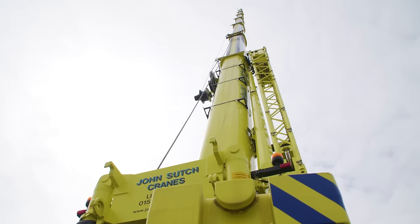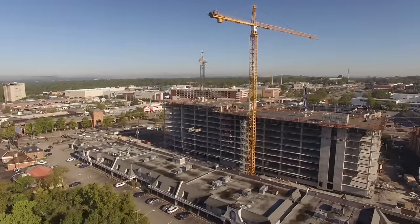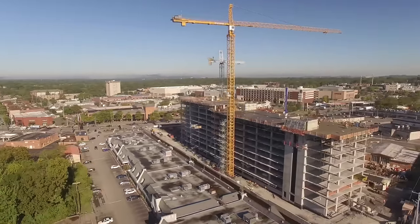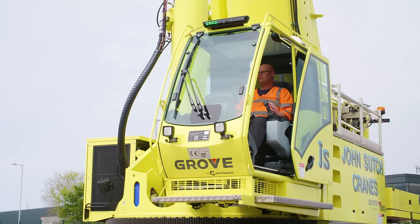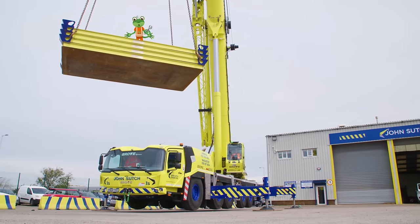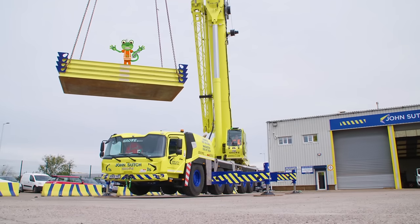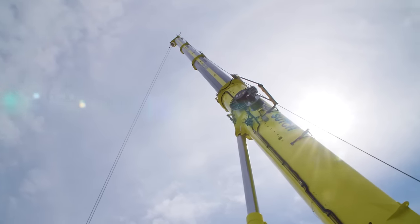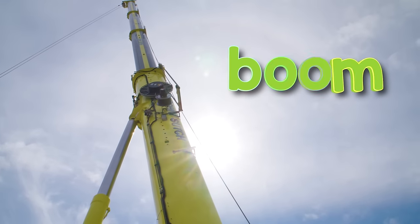They can almost reach the clouds. And they're able to lift heavy objects onto the tops of buildings. Cranes are so cool! This is a 250-ton mobile crane. It's massive! And you see the long arm that's sticking up into the air? Well, that's called the boom.